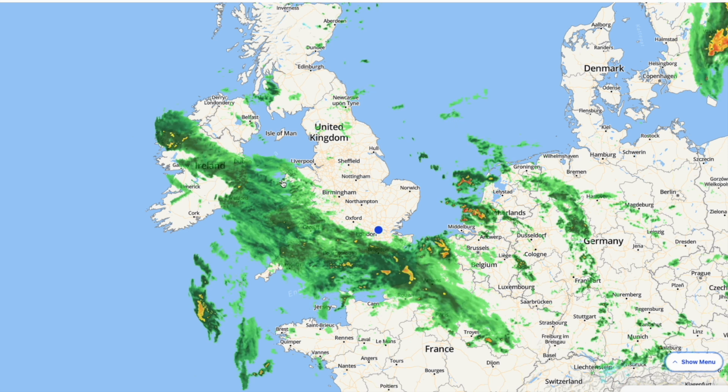We've got widespread yellow warnings issued, not only for wind but also for rain, as we are going to see some very heavy rain at times, but it's going to be nowhere near as severe as Storm Babet in terms of rainfall, but still could cause issues as the ground is extremely saturated.